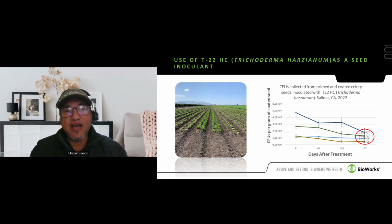So one of the tools that we have come across and defined as very useful for the growers is the use of Rootshield Plus, or in this case, T22HC, which is a formulation that we have in our portfolio for seed inoculation. So in this particular slide, we wanted to show you how the inoculation of the seeds can be a useful tool for the growers, just to at least prime those plants prior to arriving to the field. One of the most important elements that the growers see when they transplant their seedlings in the field is a lot of transplant shock. So this could be an important element for them to reduce that transplant shock, and by doing so, reducing the possibility of those transplants getting infected with Fusarium apii in particular.